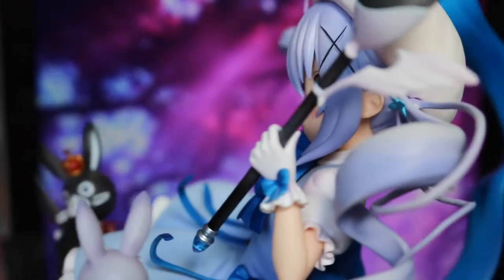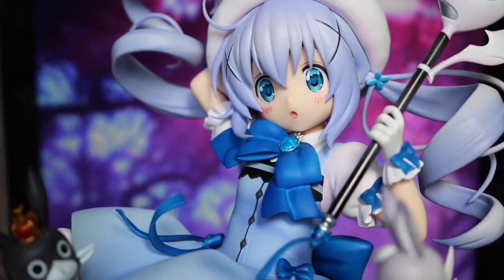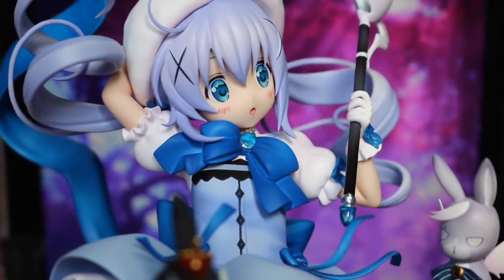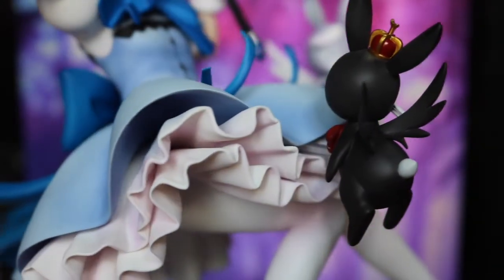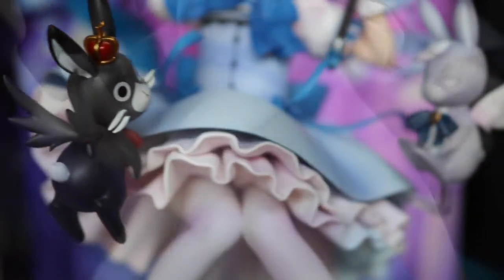For her color, she is kept to a blue and white color scheme, and it seems that they decided to use a pink undertone for shading, which is something I haven't seen before, so I'm glad it's not overly noticeable in the grand scheme of the figure.